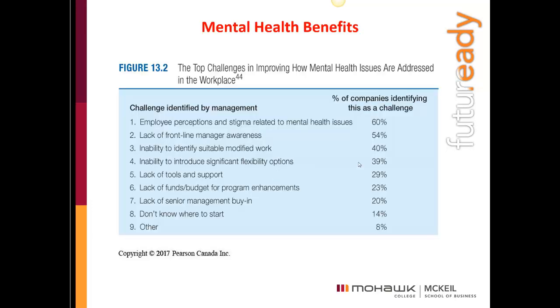The next thing I wanted to talk about is mental health benefits and coverage. That's something that a lot more employers are including in their benefit coverages, but some employers are finding it a lot more challenging to implement. And some of the challenges that some employers have in terms of improving how they address mental health issues in the workplace are listed here.